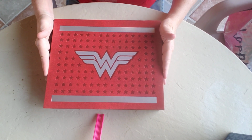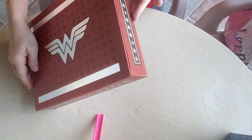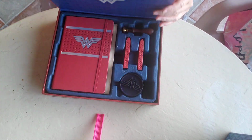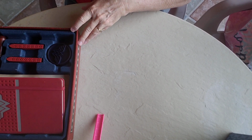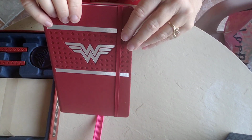But this is super cute, a little Wonder Woman type stationery kit. Let's see, does it actually have a name here? Deluxe stationery kit. Yes. So let me open it. It opens like this. It's a super nice box, first of all. And then like I said, we looked at everything together yesterday when she came to pick me up at my parents' house, and we went from here flea marketing.